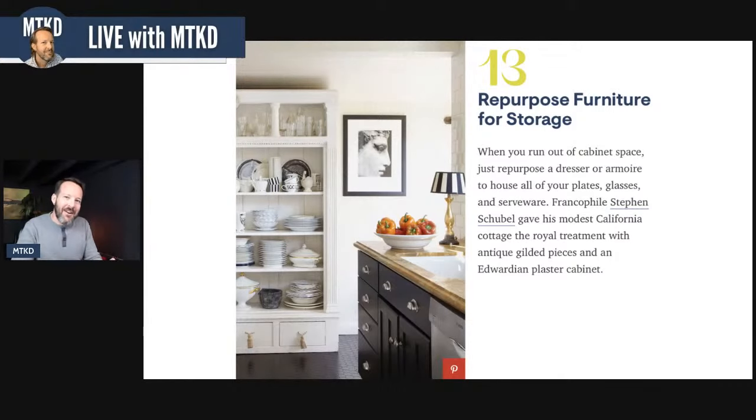Not the greatest start, I realize, but it could be something that you could add something on the wall, maybe a wall that's not used, something shallow, some open shelves or something like that might come in handy. Anyway, repurpose furniture for storage. Maybe you don't even have to put it in your kitchen. You just throw your dishes in the dresser in the spare room. All right, let's go to the next one. So far, not so good.